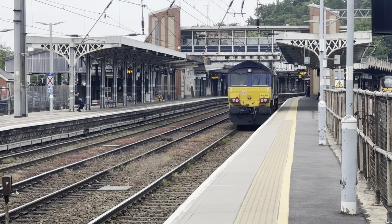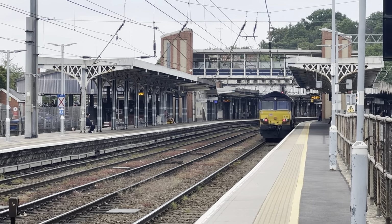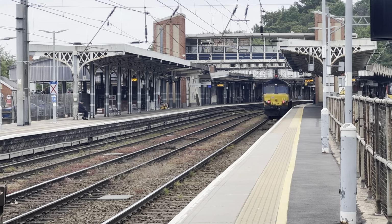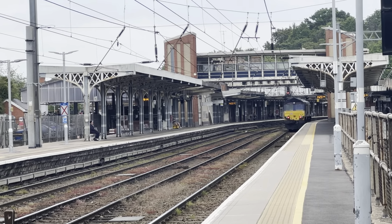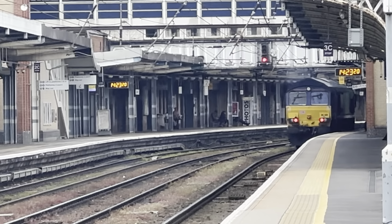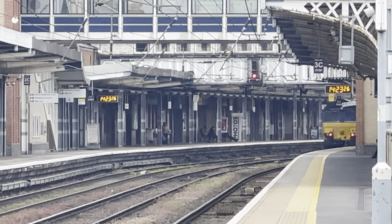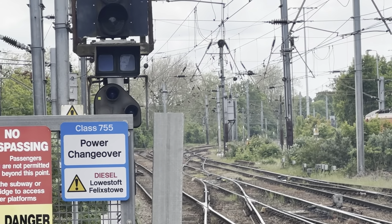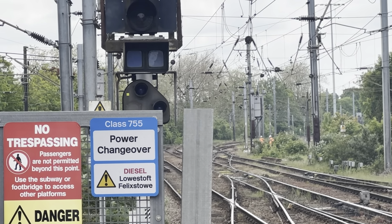As you can probably see in the distance, there's a Greater Anglia 720 that just terminated in from London Liverpool Street. There she goes, off to Peterborough. Okay, about to come round the corner now, I should imagine. Should be a terminating Greater Anglia service from Lowestoft.